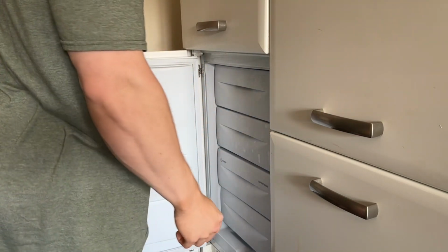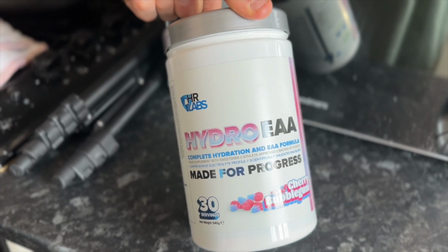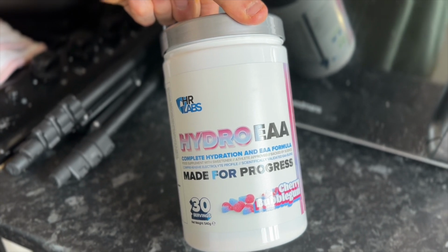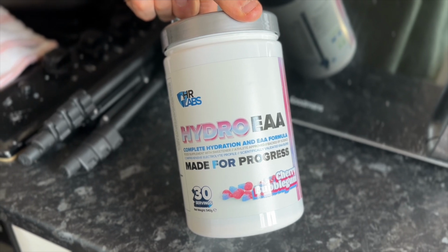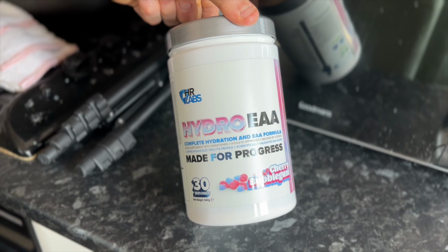As you will see as well, my intra workout now only consists of Hydro EA. So we've only got one supplement in there now, guys. Level Up B2 and Carb Up has been taken out, so they are not needed right now. Last and final few weeks, as we're obviously getting a hell of a lot deeper into prep now, only Hydro EA is going in.